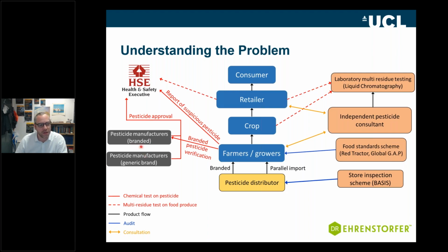The way this has been described to me is that imagine this one here would be something like Nurofen, the branded product that everyone sees the adverts for on TV. And the generic brand would be something like a supermarket-owned ibuprofen. Both of those products have the same active ingredient, but the other things in those products are different, and generally there's a fairly large price difference between the two as well. Regardless of what these products are, they must be approved for use by the Health and Safety Executive in the UK.